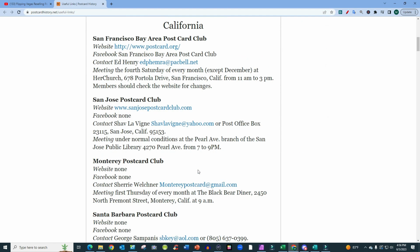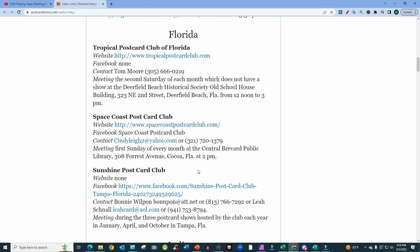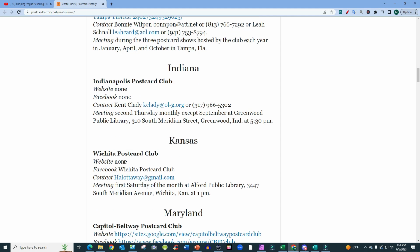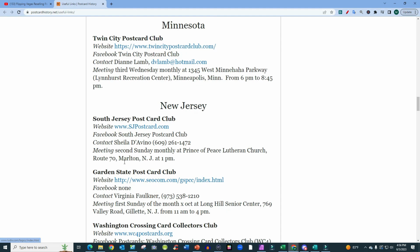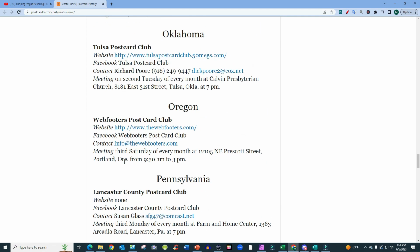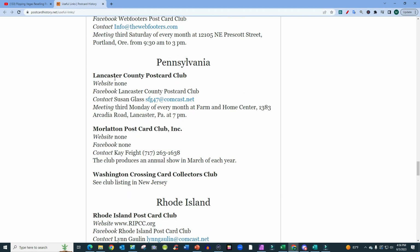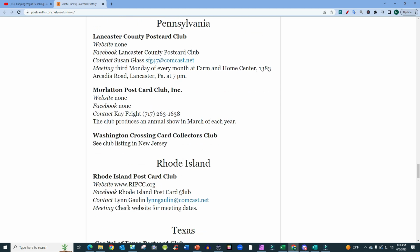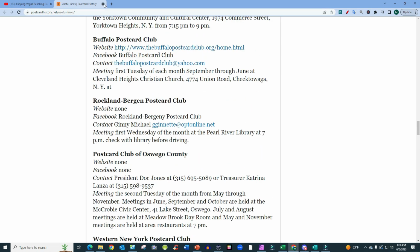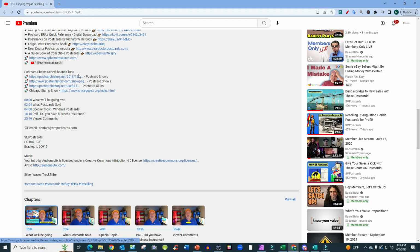Let's see if there's one in Illinois that I could go to. I don't see one in Illinois. There's one in Indiana. That's about 4 hours away from me. But say I live in Pittsburgh, Pennsylvania. Let's see if there's one there. Ohio, Oklahoma, Pennsylvania. There's one in Lancaster, and Washington. Rhode Island, Texas. So you can see you can find postcard clubs too. So these are all useful links. The top two are shows. The other ones are clubs.